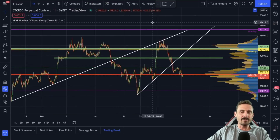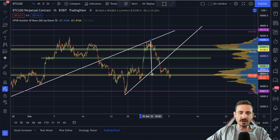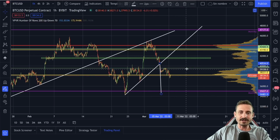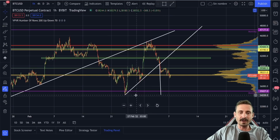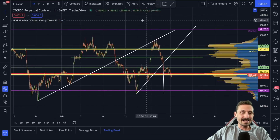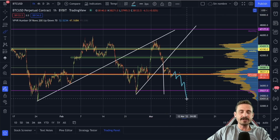But what I want to talk about here is this inverted bump and run, where you do have this big massive bump phase. From the top to the support of the higher lows, from the breakout, this could take the price all the way down below this low, which is at 34.4. So hitting around that 34.4, 34.2 in the next coming days is very, very possible. You could see that kind of price action falling down to this level.